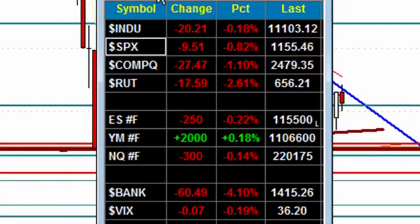On Friday, the markets closed in bearish territory, but I wanted to show you something. The Russell's here closes down 2.6%. Everything else, not too bad. NASDAQ, but anytime you get the NASDAQ and Russell's leading the charge to the downside, that's usually bad news going into the future because they can be leading indicators.